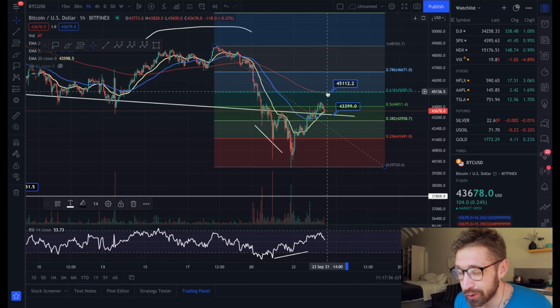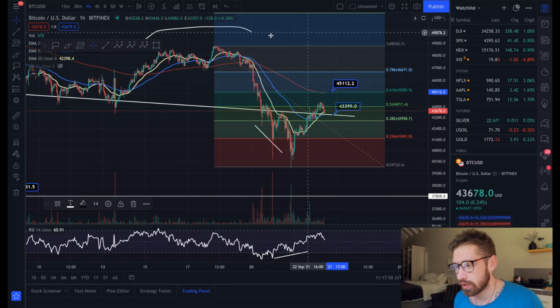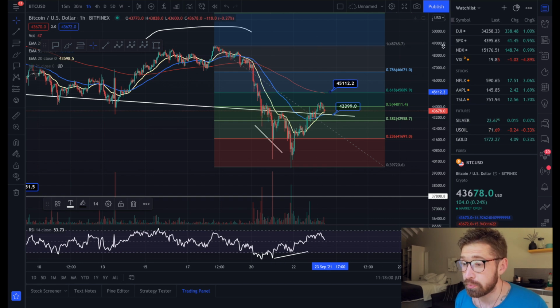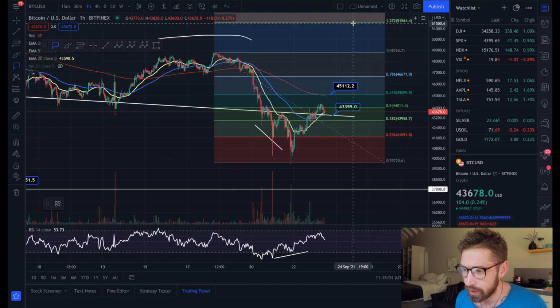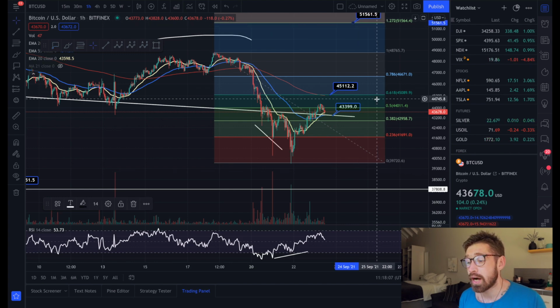If you get back above the golden ratio, you know what happens. You have a high likelihood of coming back up to where you started at about 48.7 and the 1.272 extension, which is up at about 51.5K.